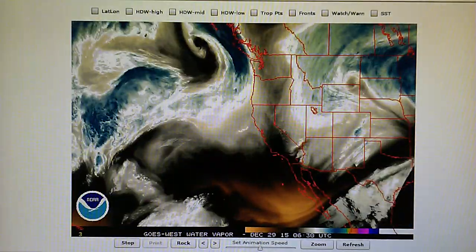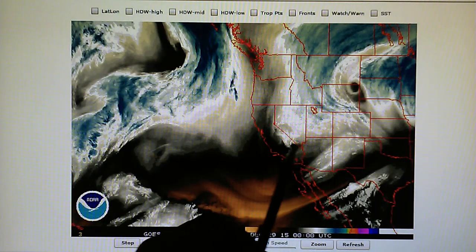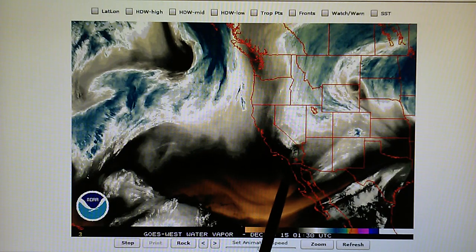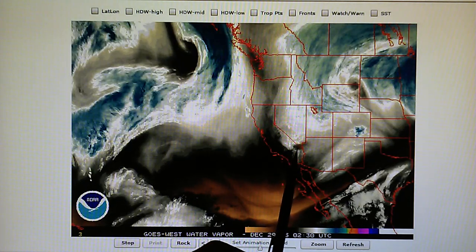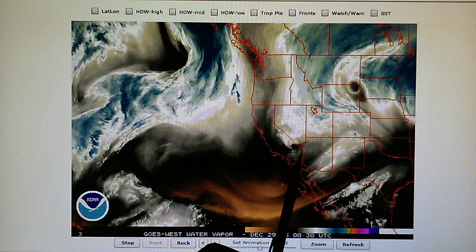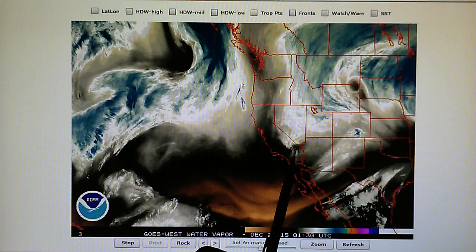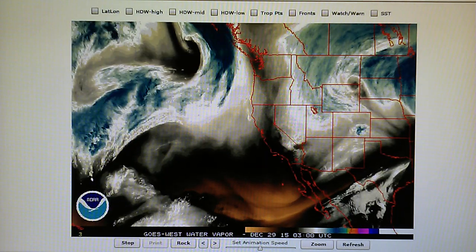Let's take a look now at the western U.S. water vapor loop, and we can see that spinning low right here, trying to get some momentum going. But that's not going to happen. We see a round hole right here where the pen tip is, and that's where this core was hit with a HAARP transmitter right there. And we subsequently had a lot of wind for about 2.5 hours.